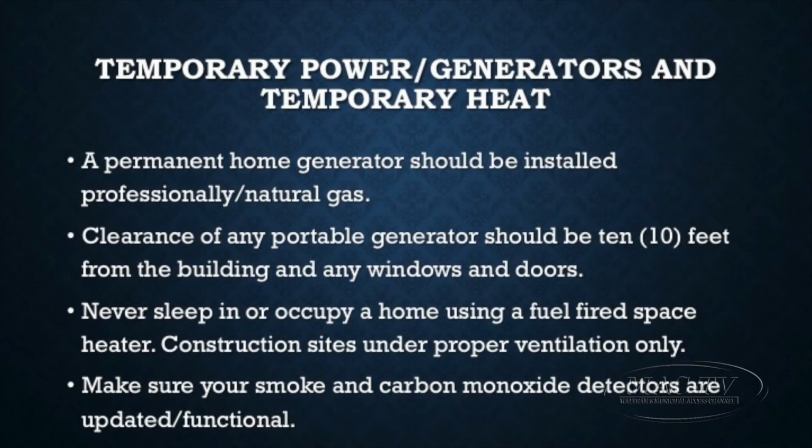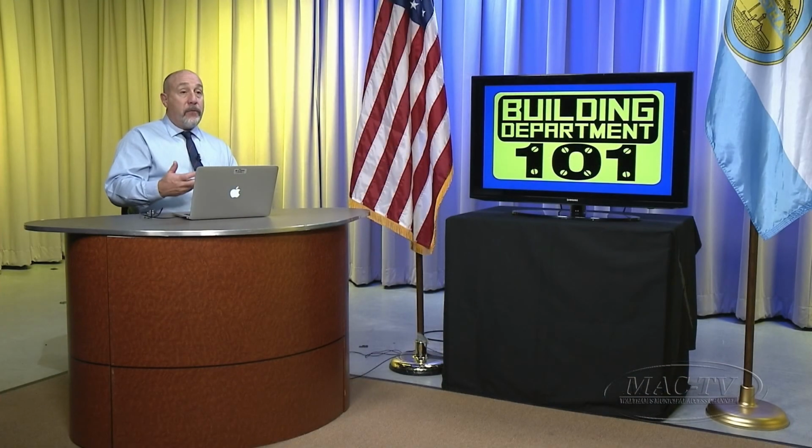You want to make sure that your smoke and carbon monoxide detectors are updated and functional, especially when it comes to having to use something like that. So again, it's our goal to keep you safe. I hope that you've got a lot of information about this winter and keeping your family and your home safe.